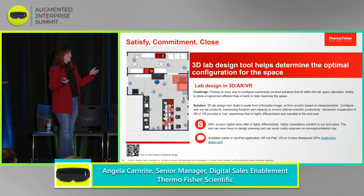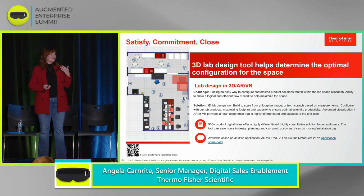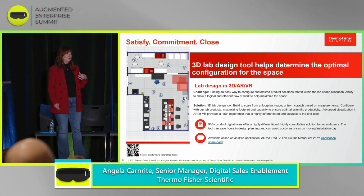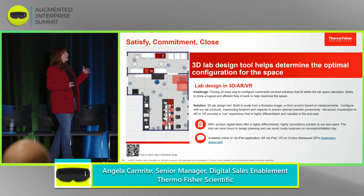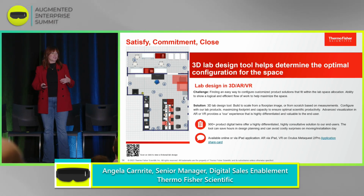But at the time this was in 2018, and I'd just finished renovating my kitchen, and I'd used a 3D visualization tool for my kitchen. I was like, why can't we do this for labs? We could save everybody time, right? So this is really that extra step, that extra way that we can add value to our customers.